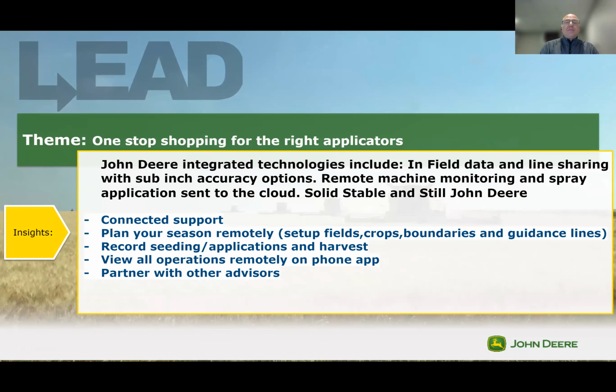So once again, one-stop shopping for the right applicators. We talked about that. And when you drive the applicators, we've got some really cool technology that has come along with all of our products now. So John Deere integrated technologies include in-field data sharing and line sharing. This is a really cool feature.